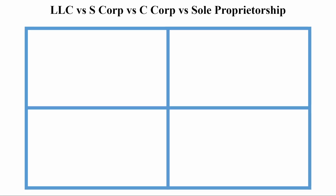Now, first of all, we're going to look at sole proprietorship. So we're gonna start by looking at the definition of a sole proprietorship. What does it mean? As many of you watching would know, it's a business owned and operated by one single person. Well, that is obvious. Now, let's look at the pros and cons of a sole proprietorship, also known as a sole trader.